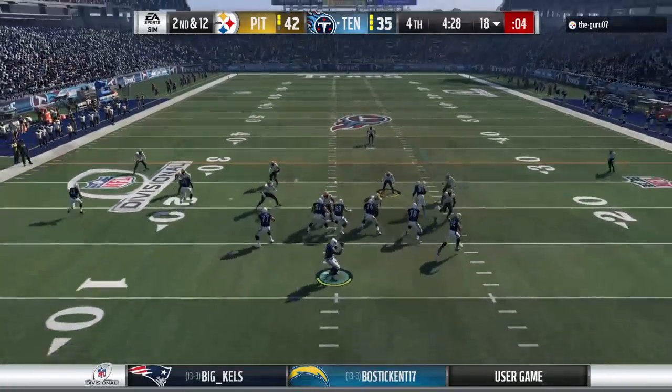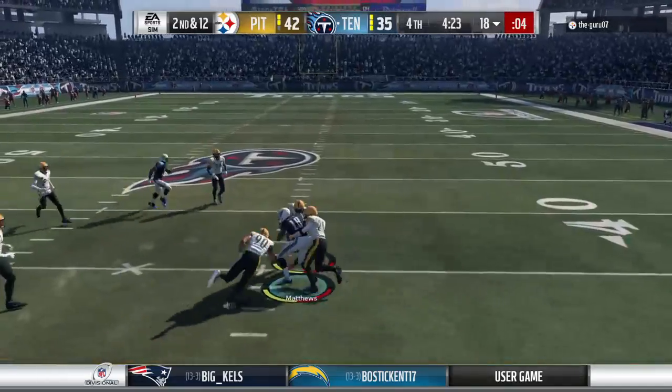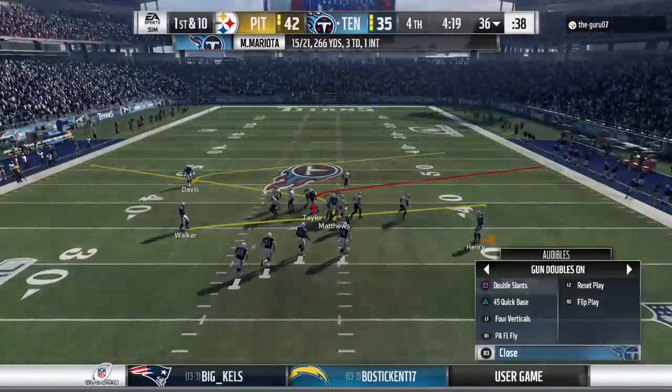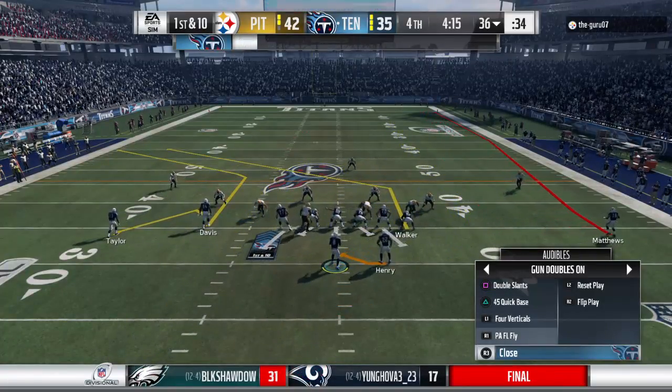Play clock winding down. Here's Mariota. And Matthews has it right side. And they're able to get this one across the 35. Tennessee getting the first down on a big play of 18 yards.